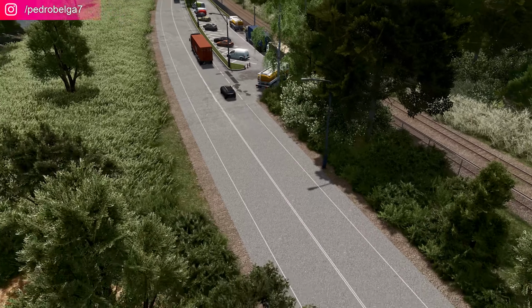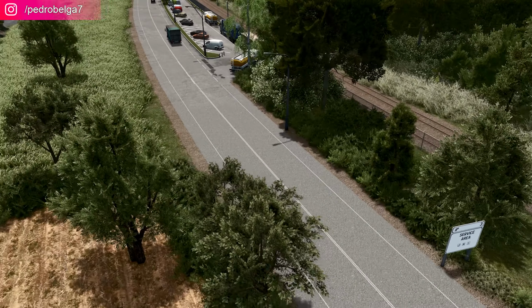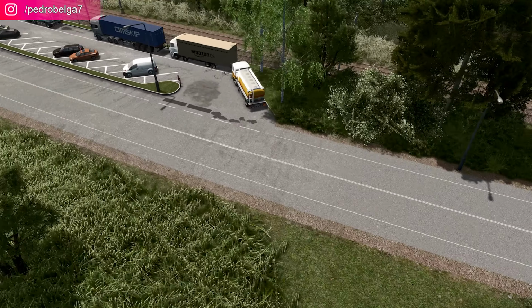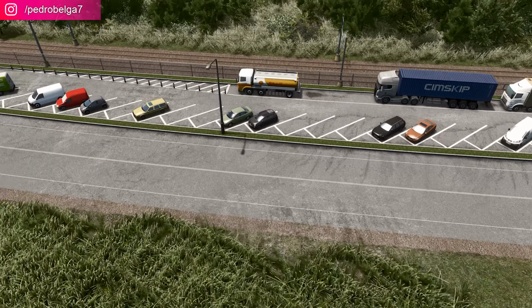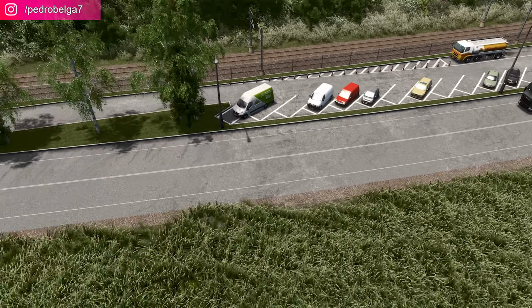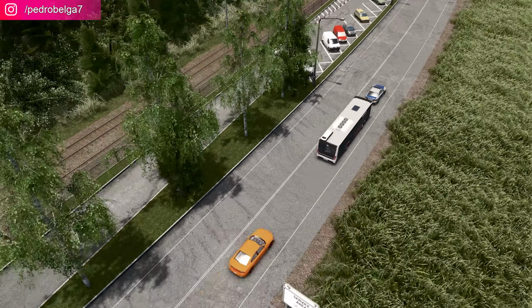This also has boards on the other side. I used some fence to separate this area from the train tracks, and I managed to use this to fill a little bit the space that I had here between the road and the rail tracks.